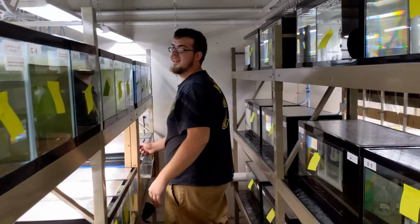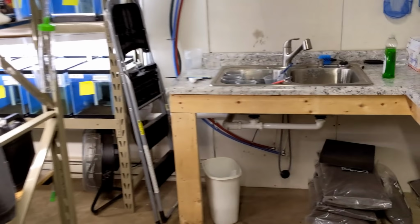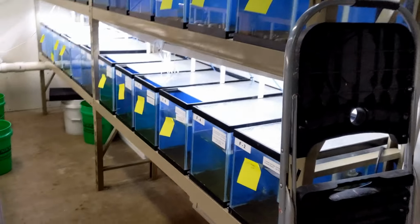So that's what we got going on today, and they're just moving stuff around. We got plumber crack going on here. Edit that out. Censored right there. But everything's got to move.